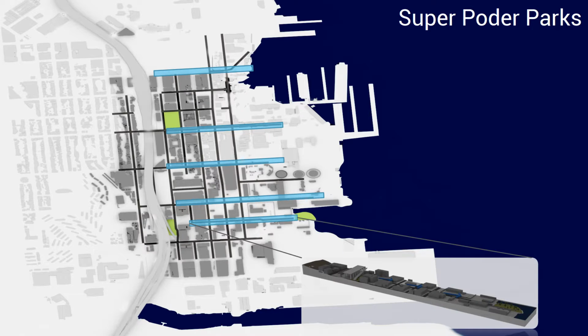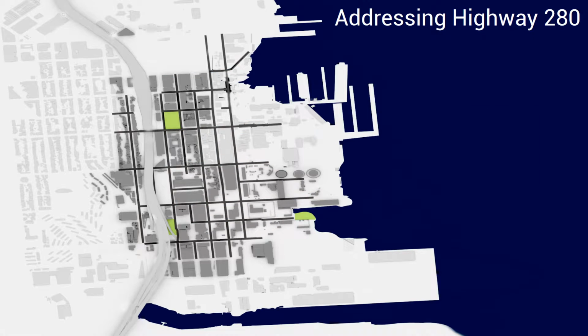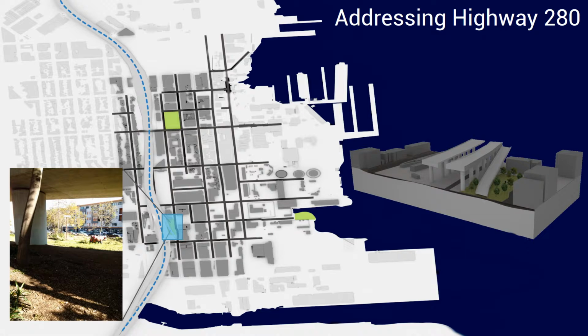Another advantage to implementing these super potters is that they would provide an opportunity to implement variants of the prototypes that we mentioned in previous presentations. Now, looking at Highway 280, which is rumored to be soon removed, we wanted to visualize what the possible implications could be with this change. So let's look at Progress Park as a bit of an example.